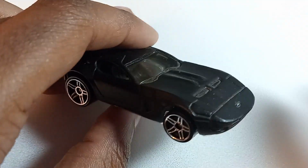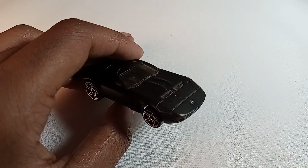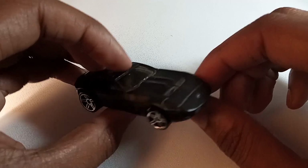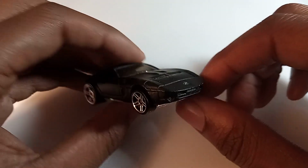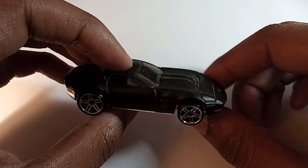Today, we're going to be taking a look at the Hot Wheels Ford Shelby GR-1 concept, which was first introduced in 2006 as a mainline car. I had a lot of trouble saying the name of this car because I was trying to hold it and read at the same time, which is apparently very difficult for me.